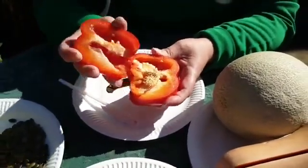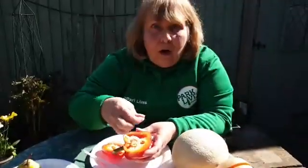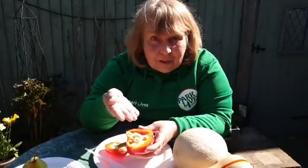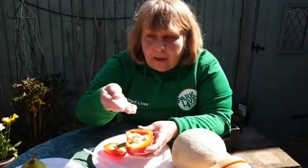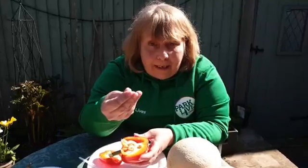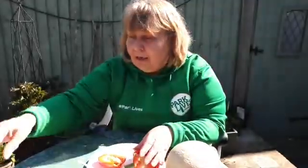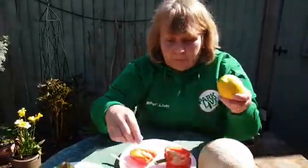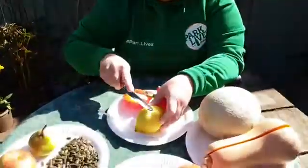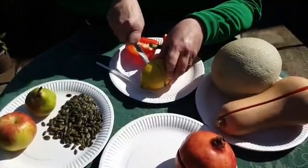Now, often when we're making a salad or preparing something to eat, we don't think about all the fantastic seeds that are inside the fruit and vegetables. This is a red pepper, and it's got lots of seeds, and we can have a go at growing these seeds ourselves. Should we have a look in something else? We've got a lemon. I wonder if we can open up a lemon and look inside that. So if I cut that in half, it's very juicy, it's making my mouth water.